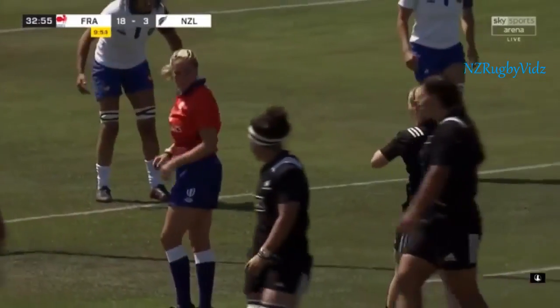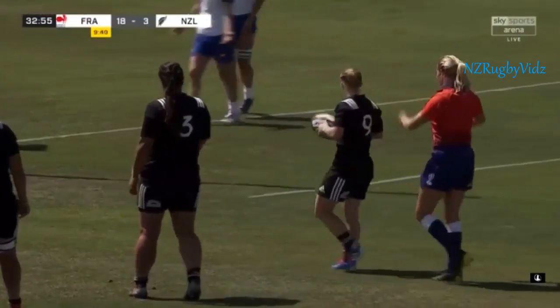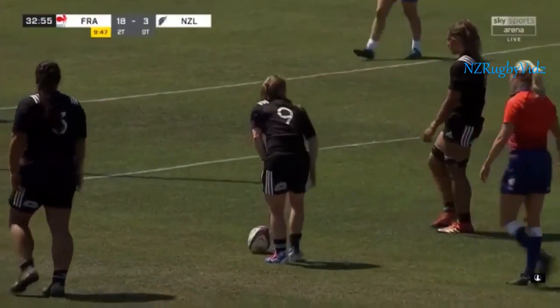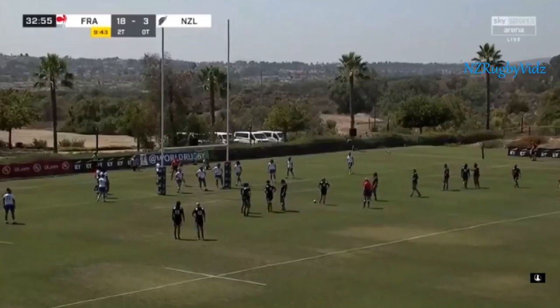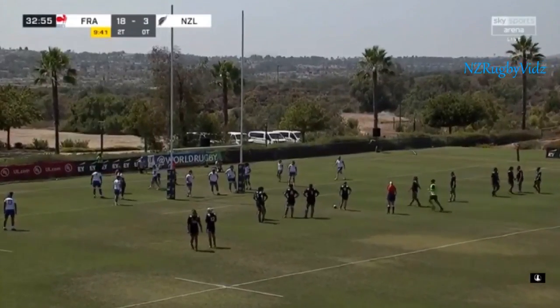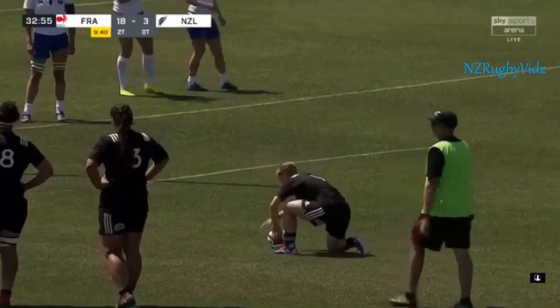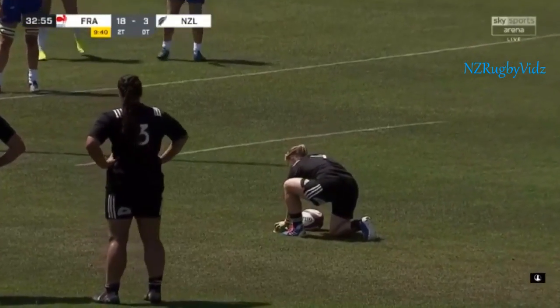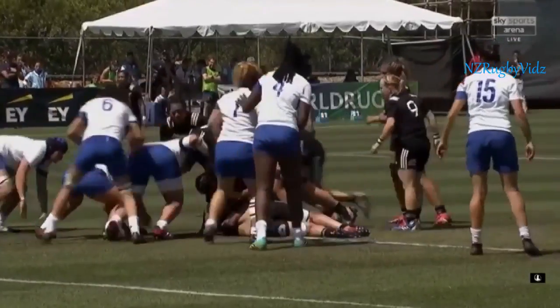Yeah, Kendra's going for the points. She's still got 8 minutes of this half, and if they knock this over, they've got 6 points. Well, hats off to New Zealand for really turning around and amping up their tempo the second half of this. Here she is, Kendra Coxedge, behind the kicker, setting the ball up.